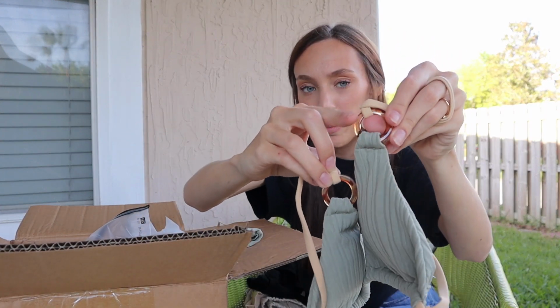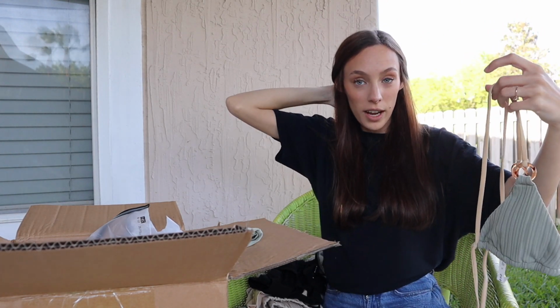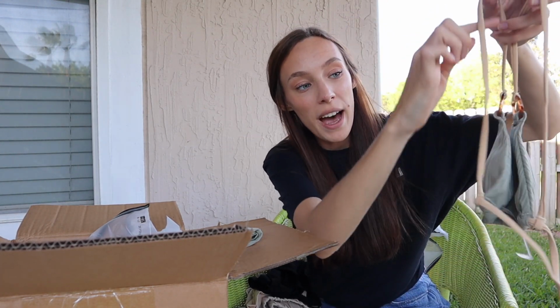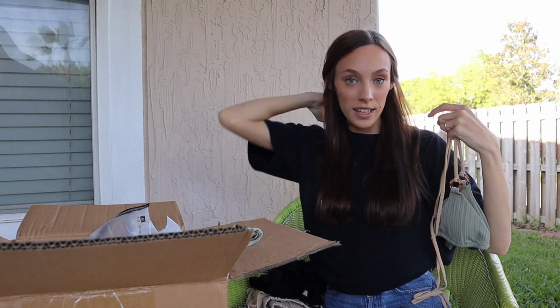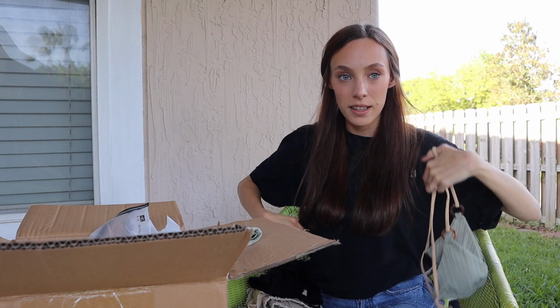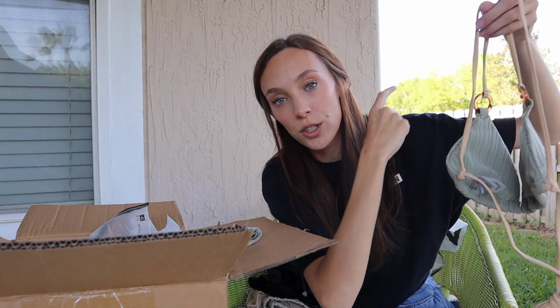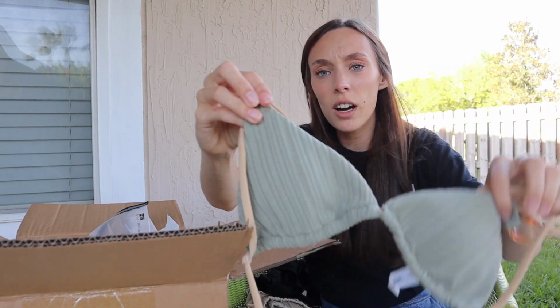It has this detail up here, which I like. It is adjustable. It also doesn't go at the top. It goes through the back so that you can have two straps going like this and it doesn't hurt your neck. And then it ties down here. So as straps, it's gonna go up like this and then tie around on your back because it is all one string that goes down instead of two separate strings. So I think this is honestly really cool.